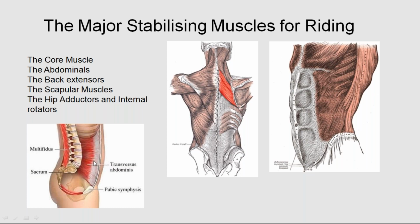Now the engagement of this muscle does not move any part of your body. So you have to be able to feel it. So we train the feeling of the muscle, and then we train function of the muscle, and we use it to build strength, to build more function. So this is a stabilizing muscle. It's not a moving muscle.